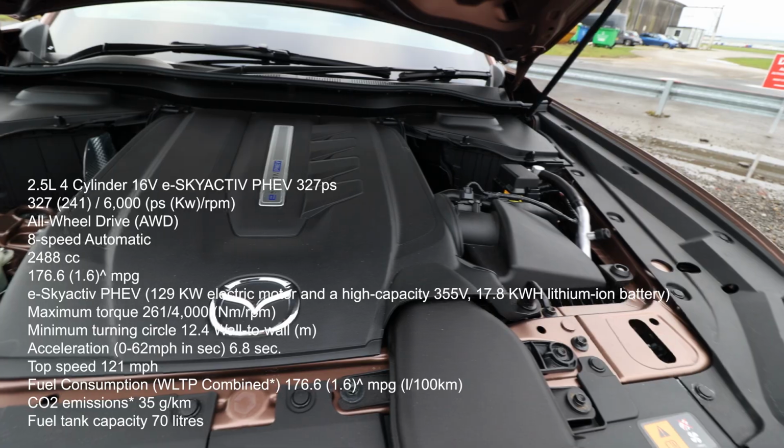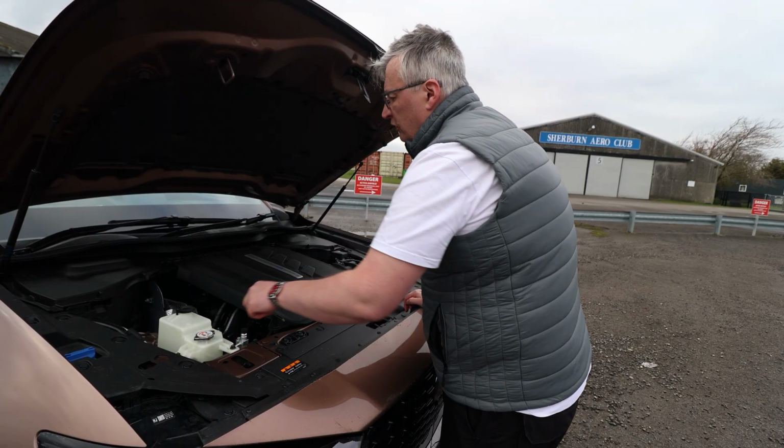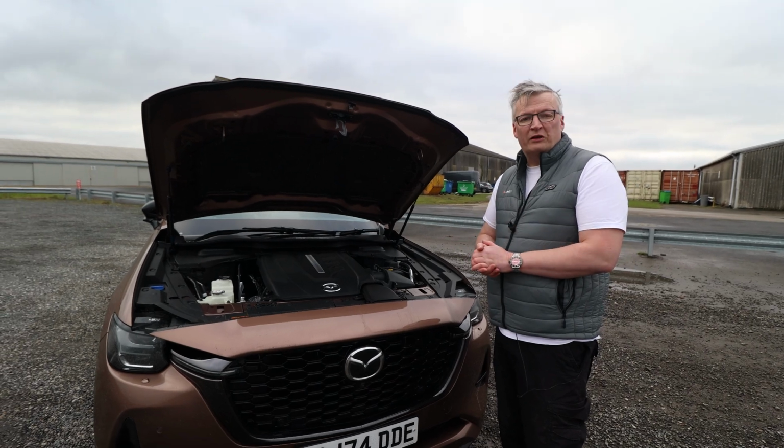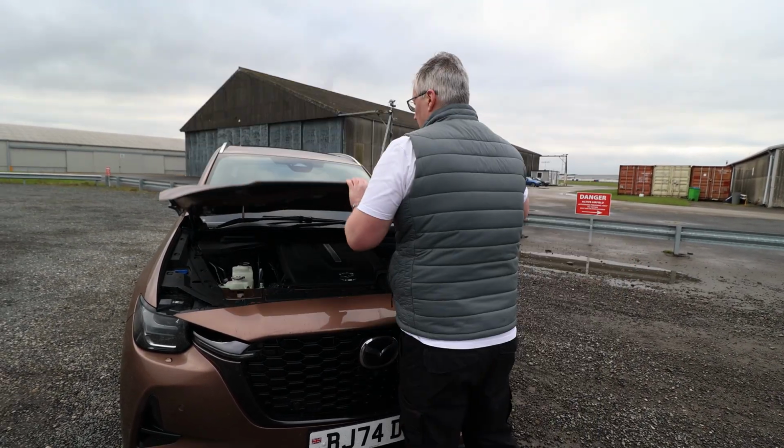Nice and easy to see where you top up the fluids. And look, an old school radiator cap. Very nice. High up air intake as well. I think the only thing that remains now is to see how it drives.